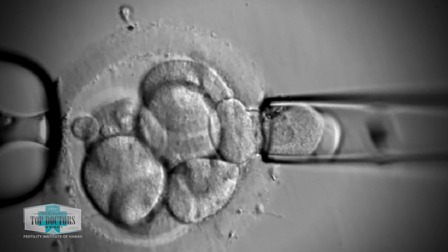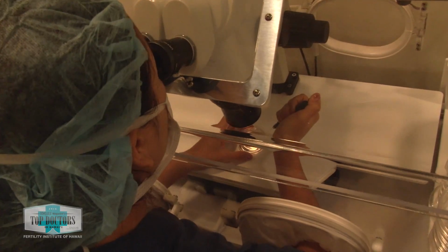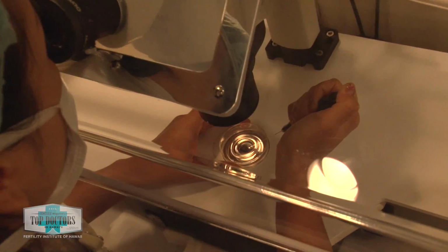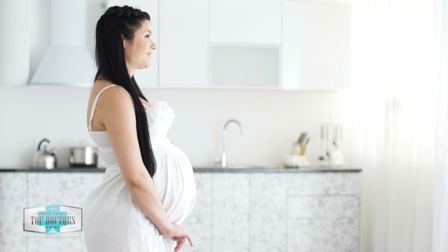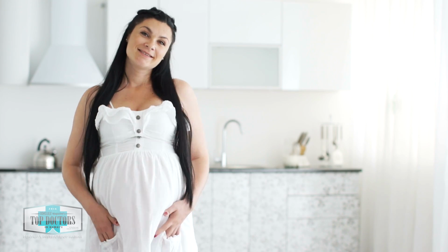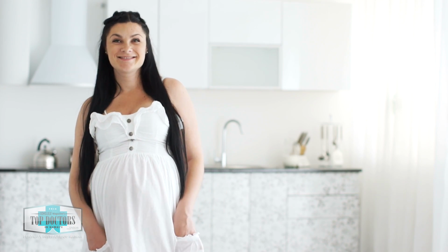So the benefit of PGD is it allows us to pick out the normal embryos and place normal embryos into the uterus, thereby really improving pregnancy success rate. If we're placing one chromosomally normal embryo into the uterus for a patient, the pregnancy success rate is somewhere between 70 to 80%, with a very low miscarriage risk for these patients.